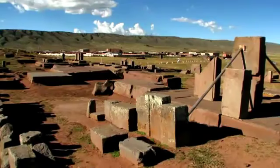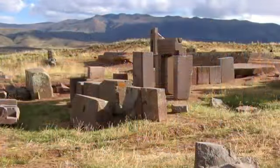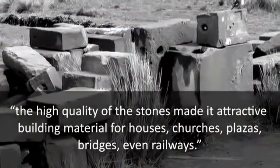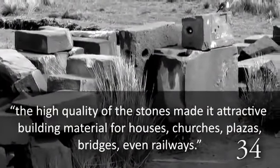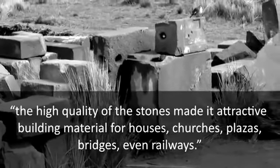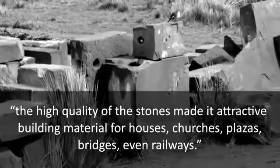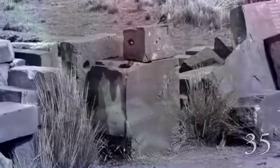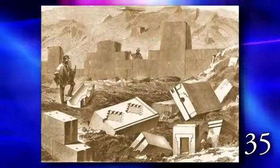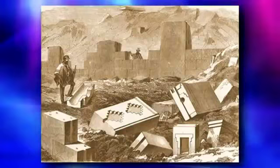I propose that logic still exists at Pumapunku, and that the scattered state of the complex can easily be explained. Quoting from archaeologist Alexei Vranich, quote, "The high quality of the stones made it attractive building material for houses, churches, plazas, bridges, even railways." In other words, the stones were pulled down and hauled off by locals for building material. In fact, we have the 400-year-old writings of a visitor to Pumapunku who said that the looting was in full swing even back then. He wrote that if the site was closer to town, he didn't think there would have been any stones left at all.